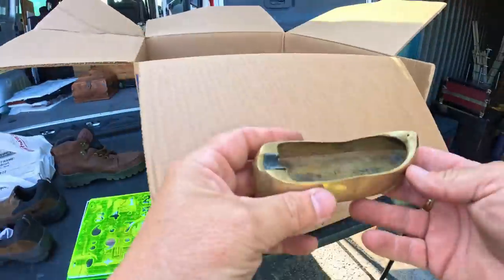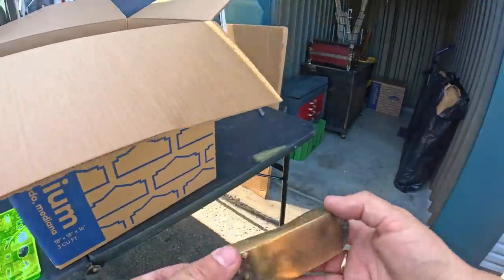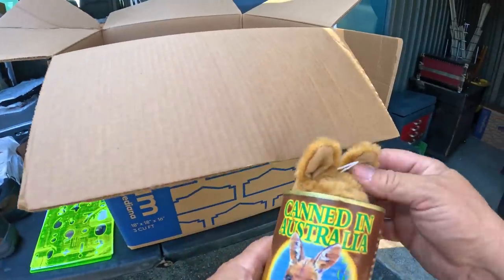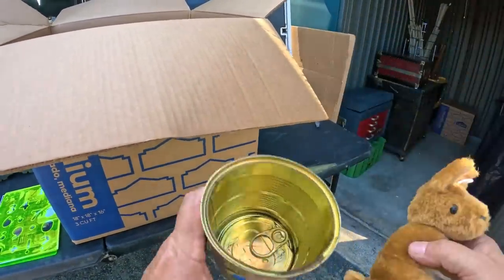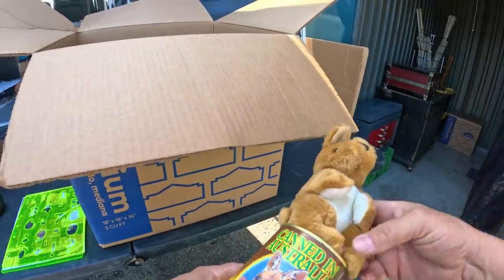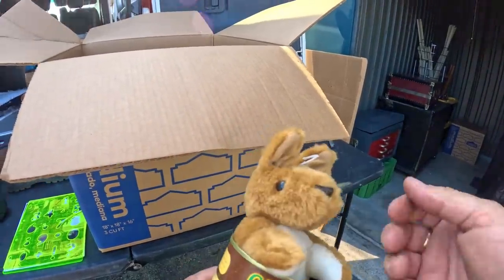Okay, let's see. Ooh, what is that? I think it's an ashtray. Brass ashtray that looks like a little shoe. Cool. Anything brass we like. Looks vintage too. Okay, this is kind of funny. Canned in Australia, and it's a plush kangaroo. They opened it. That was in there. Silly. It's got little stains on it right there. Otherwise, I'd... Ow, that's sharp in there. I'll probably put that aside maybe for an auction, but it's stained up, so I'm not gonna keep that.